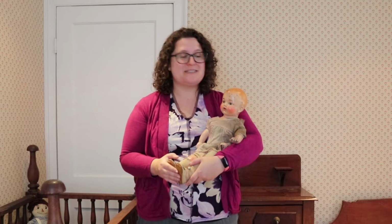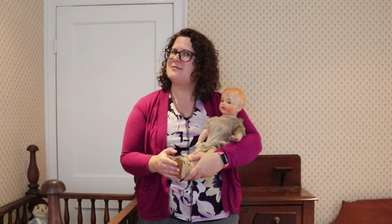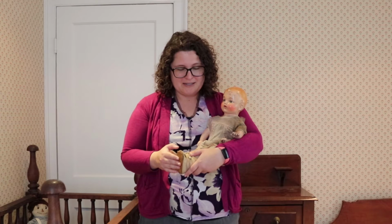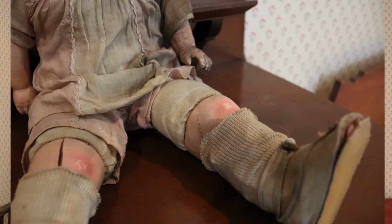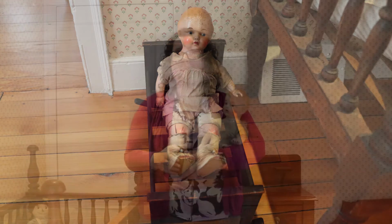She has a couple cracks in her. She has a plastic head, hands, feet and legs with a cloth body, which makes her slightly posable. And you can see she still has a lot of her clothing on her, including stockings, shoes, a chemise, and her dress. And not only that, but Alice had accessories for Patsy Ann as well, including a cradle and a rocking chair that were donated by her daughter, Patty Parks, who donated Patsy Ann and inherited her from her mother.